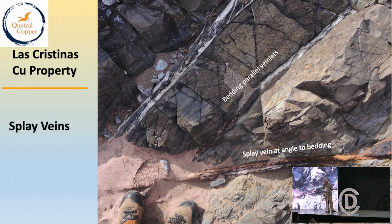The main form of the veins is they're bedding parallel. And there's also a lot of splays coming off, as is shown in here. So the intersection of those two sets of veins should be creating some decent ore shoots.